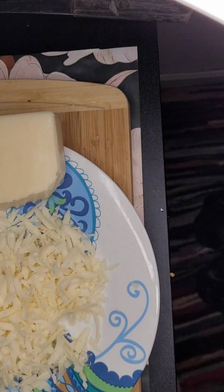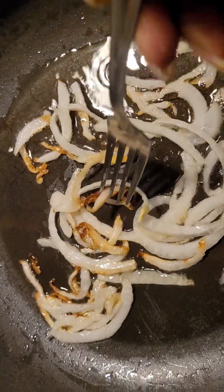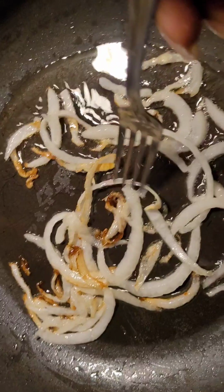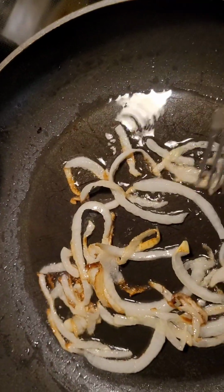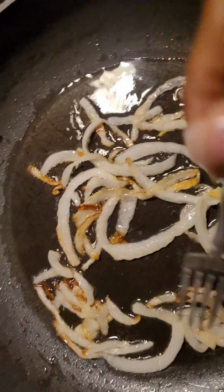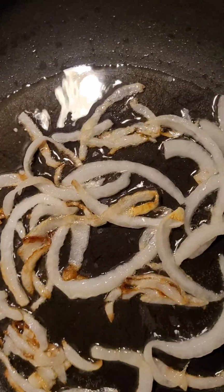And let's go ahead and check out our onions. Now, can you see them starting to get brown? When they start turning brown, this is when they're really getting caramelized, which is the sugar coming out of them. And that's how I want it. I might even add a couple more onions in there, but I don't want my roll to be too oniony, you know?